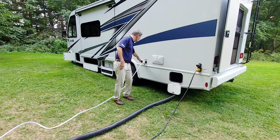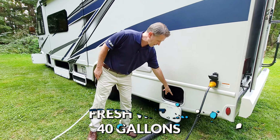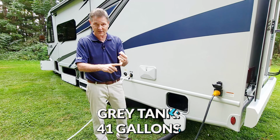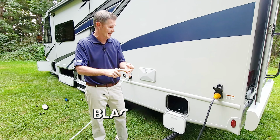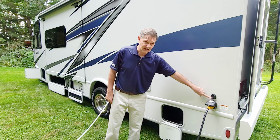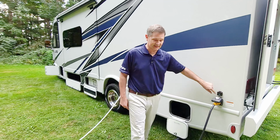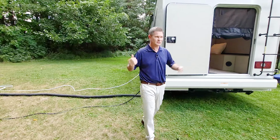You have your tank flush, your city water connection, an exterior shower. Your black and gray tanks are right there. On your tank levels, you have a 40-gallon freshwater tank, a 41-gallon gray tank, and a 30-gallon black tank. This is going to be a 30-amp coach, and if you like cable TV, you can plug that right in there if it is offered at the campsite. But again, these are smart TVs. You have the Winegard, so go ahead and stream away.